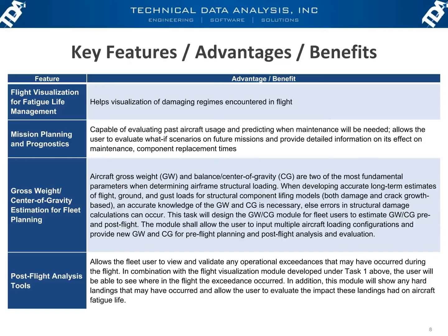Gross weight and CG estimation. Again, the key here is understanding the weight distribution on the aircraft, in terms of total weight and in terms of how it's spread across the aircraft. It's really a fundamental element of loads development, which leads to structural fatigue life assessment. And it's not always available. Sometimes it's paper-based, sometimes it's not accurate in flight in terms of fuel usage or store drops, things like that. As we can capture it, analytical representations of it just give more confidence in the fatigue life assessment.